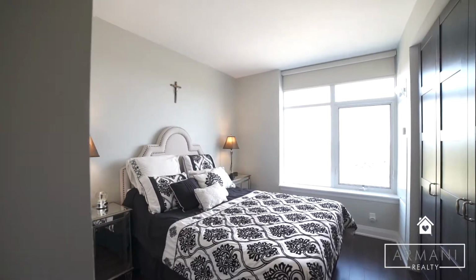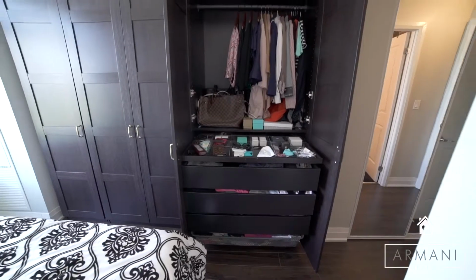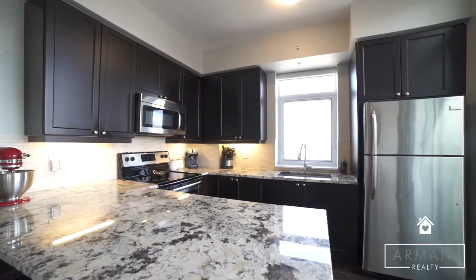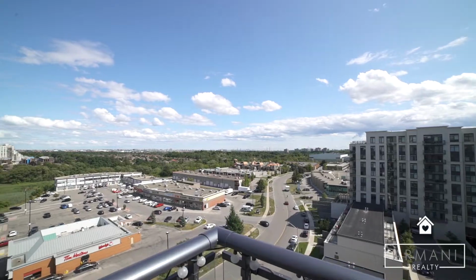Welcome to Allegra Condos at 12 Woofstream Blvd, a remarkable 900 square foot unit right in the heart of Woodbridge and Vaughan. This two bedroom, two bathroom, sub penthouse corner unit features an open concept layout with tasteful upgrades throughout, such as 9 foot ceilings, stainless steel appliances, and breathtaking views of the CN Tower and green space from its large windows and south facing open to above balcony.